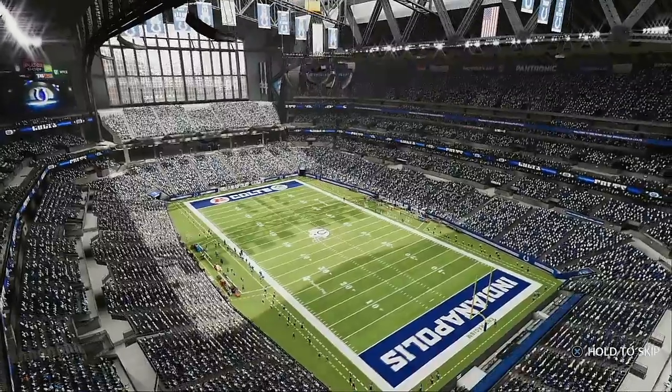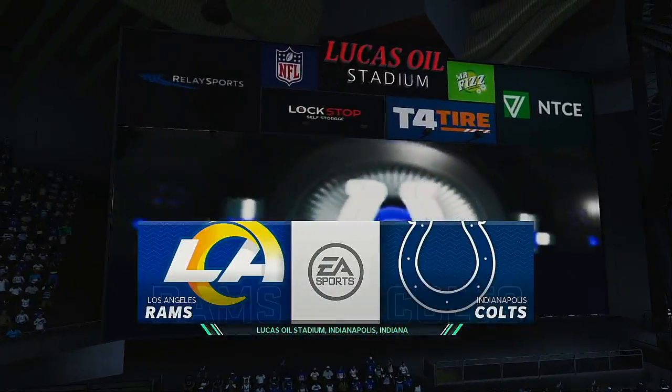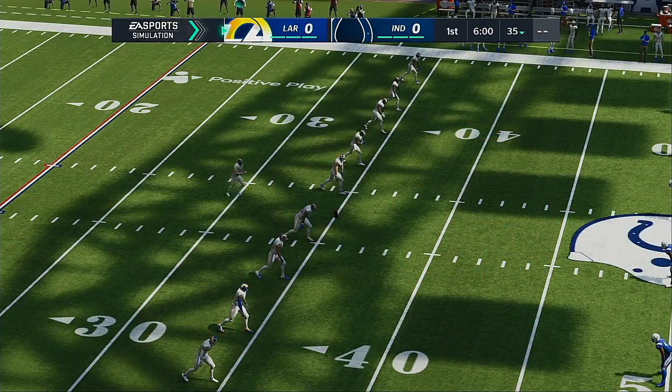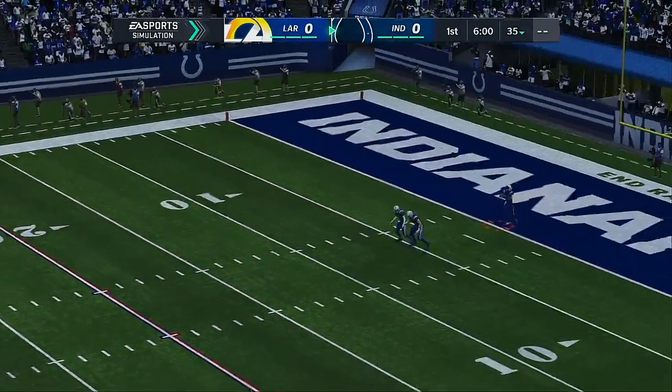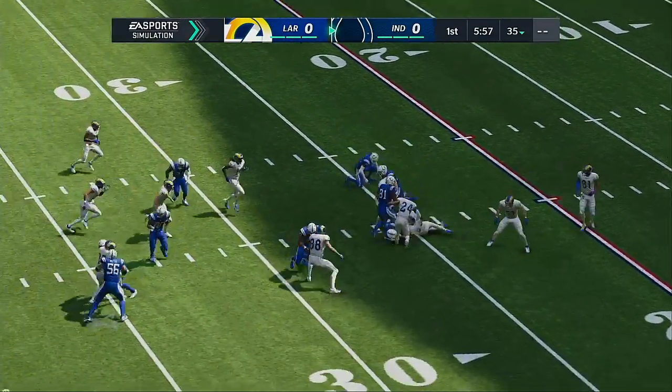EA Sports coverage of the National Football League is on the air. Just a short time ago, smoke from the pyrotechnics filled the dome as the Colts made their way out of the locker room. We're set for football as the Colts get set to match up with the Los Angeles Rams.